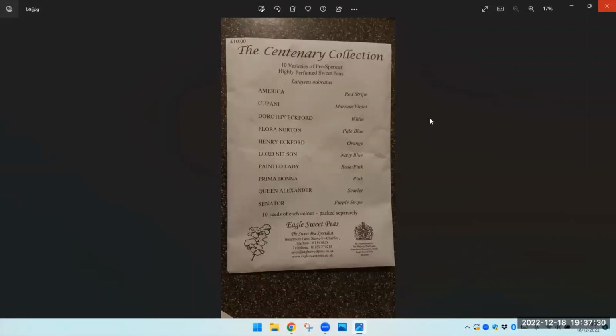Now this was a collection, as you can see, small print. There's 10 varieties, 10 seeds of each colour in each packet, and a tenner. So £1 a packet, excellent. Small print again, highly perfumed sweet peas. I think most of theirs are perfumed anyway, but this is a collection with highly perfumed. That's what you want in the garden.